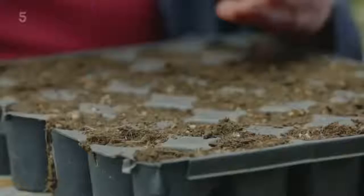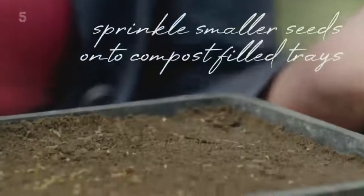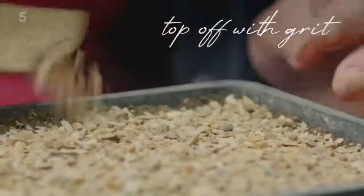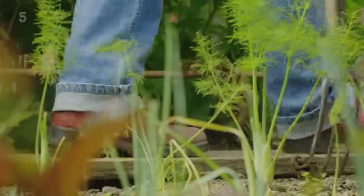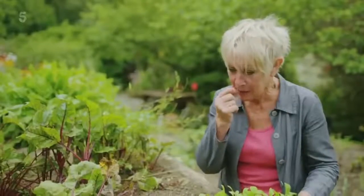When I'm sowing seed, I use individual modules for larger seeds. I sprinkle smaller ones onto a half tray filled with compost. And I always finish off with a sprinkling of grit. Next, I'll be getting to grips with the gorgeous edible produce in my autumn garden. Couldn't be much fresher than that, could it?